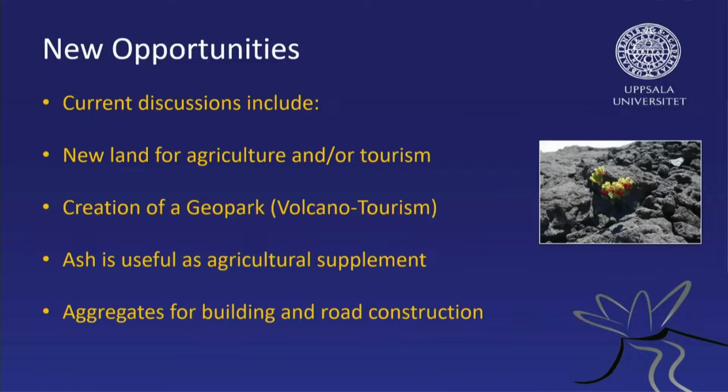Having said all this, there's a few good things as well about volcanoes, and this is actually what my next lecture will be about, the good sides of volcanoes, because everything has good and bad sides. And here we have a few new opportunities. There is, of course, new land. The island has grown quite substantially, several square kilometers. This could be used for agriculture, could be used for tourism in some form, could be a volcano park. I personally would welcome that. Then there could be even a bigger thing, a geopark. This is a UNESCO-supported arrangement where particularly geologically prolific areas get support via UNESCO, and they can make a larger park out of it. And south of La Palma could actually, I think, become a geopark.